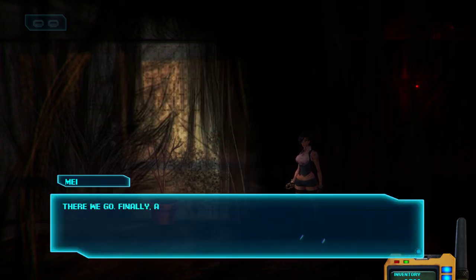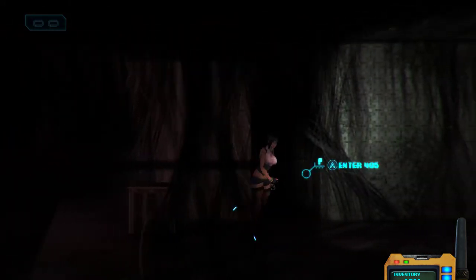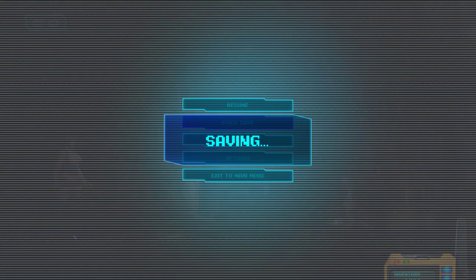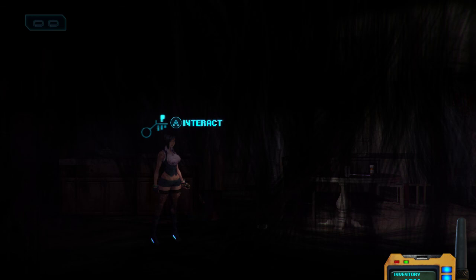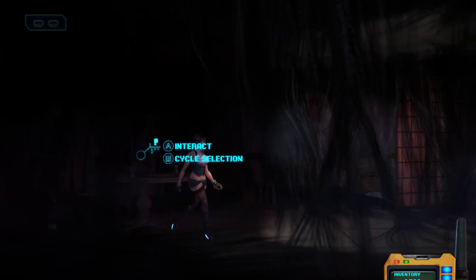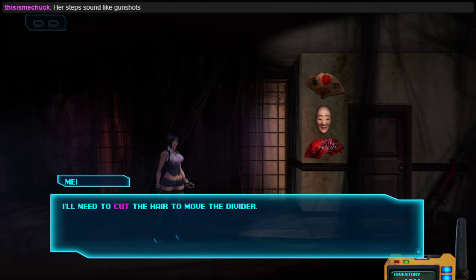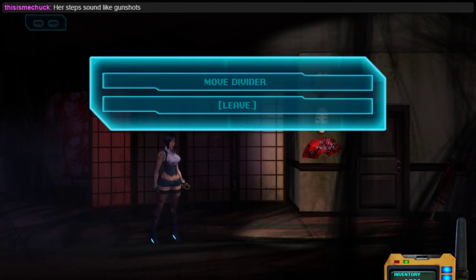Yes, let's use scissors here. There we go. Finally, a simple way to get to the next floor. But I don't want to do that yet. Oh, I can't. I have to cut hair from far away. I need to cut the hair from the divider. Use scissors. Okay. Now to take the next risk.